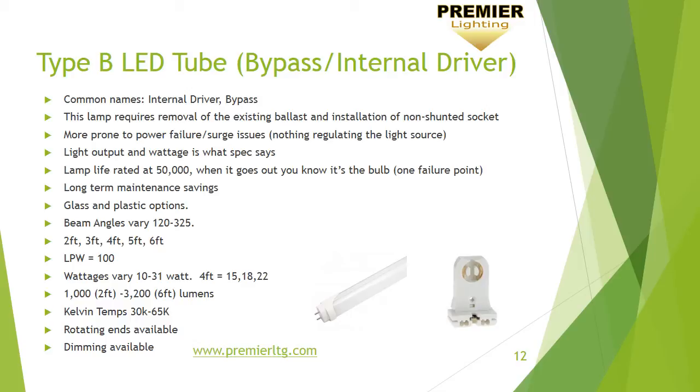Now the light output and the wattage is what the spec says. So whereas Type A will change per the ballast factor because you're going direct line voltage into the tube, whatever the output and the wattage on the spec sheet says is what you'll get. The lamp life is rated at 50,000 hours. So when it goes out, you know it's a bulb. We put 1 failure point.